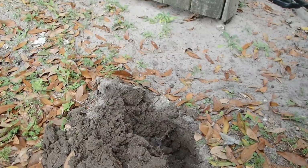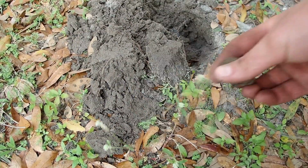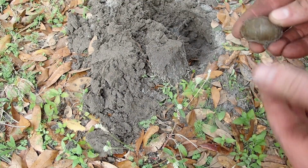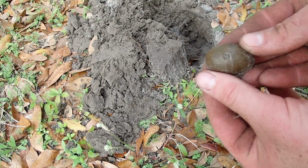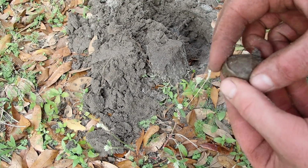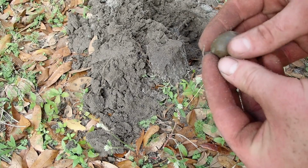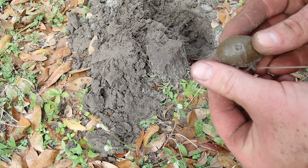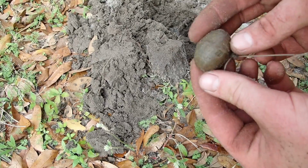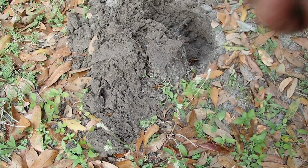Screaming 87 signal. Apparently there were some big time fishermen, so this actually has monofilament line on it. The other ones didn't. Got a little mark there. This is very crudely made. This sinker, big old egg sinker. Huh. We're doing well on lead today.